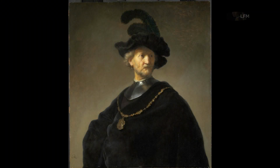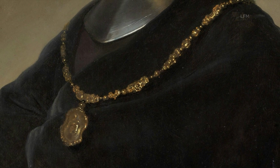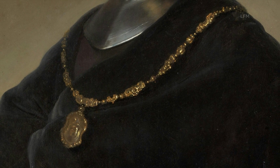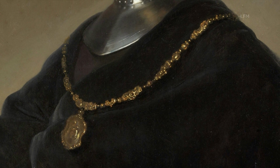The ambiguity surrounding the sitter adds another dimension to the painting's resonance. By withholding biographical specificity, Rembrandt universalizes the portrait, transforming it from a mere record of appearance into a meditation on status, age, and mortality. The gold chain, gleaming against the somber palette, becomes both a marker of social achievement and a reminder of its transience.